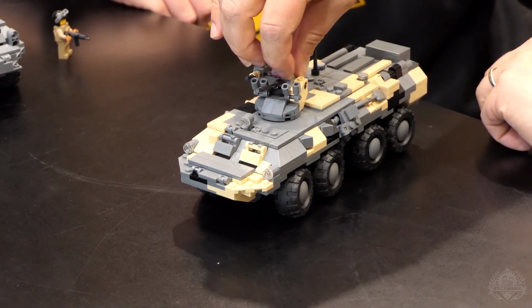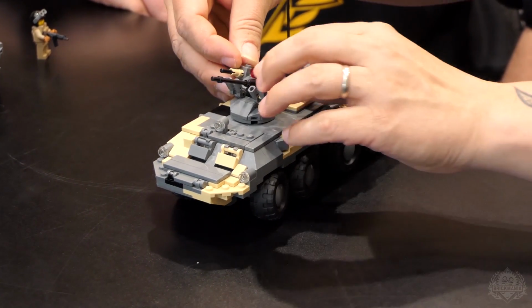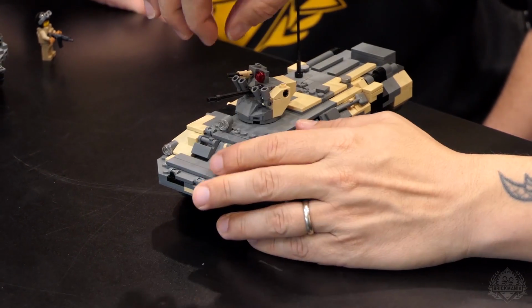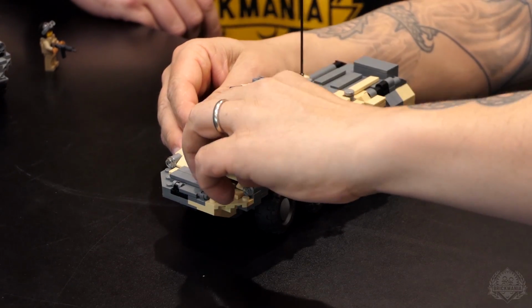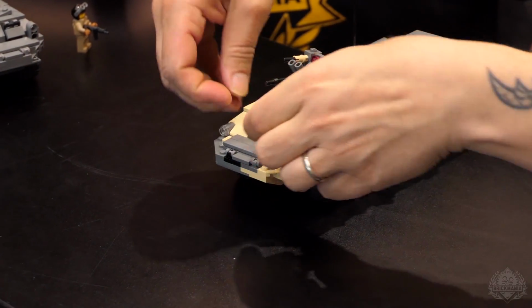You do have this turret here. The gun does elevate, does everything it's supposed to do. You have the coax machine gun here. Those are just some of the real simple play features. It does have opening hatches. These hatches for the drivers do open. There's windows underneath. Cool. So there's glass in there.